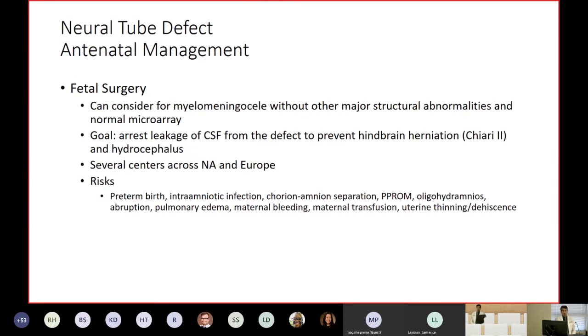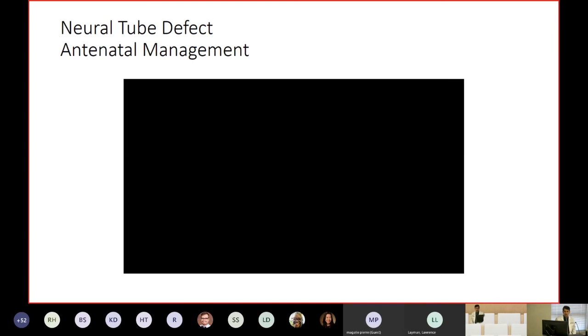The risks of doing some type of fetal surgery include preterm birth, intraamniotic infection, chorion-amnion separation, PPROM, oligohydramnios, abruption, pulmonary edema, maternal bleeding, maternal transfusion, and uterine thinning, dehiscence, and uterine rupture, depending on whether they're doing this open or fetoscopically. This is a quick video showing a fetoscopic repair of a neural tube defect.